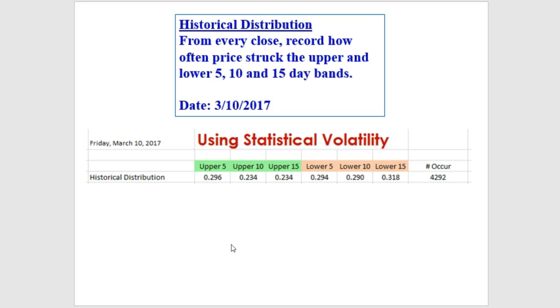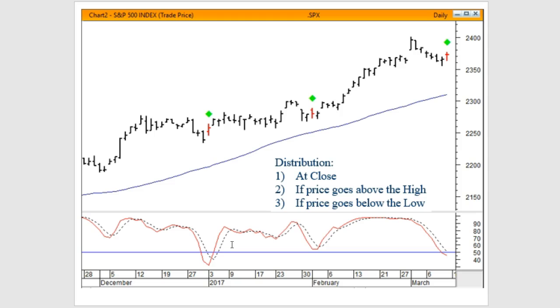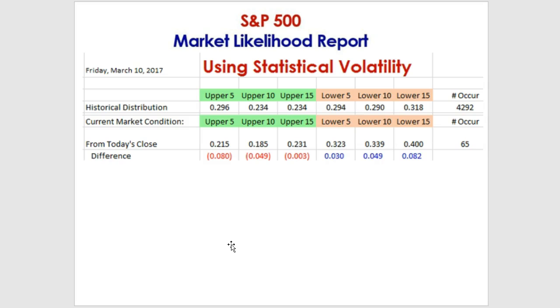Do you see that? Okay, so with that in mind, now we're going to look at the distribution after our condition develops. Our condition doesn't occur that often, 64 times, going back to Jan of 2000. We're going to look at the distribution as of the close. Also, what happens if price goes above Friday's high? What happens if price goes below Friday's low? What's the distribution then? That way, you'll have an idea on what to expect on Monday if price exceeds Friday's high or low. So here we go. As of Friday's close, that occurred. We have 65 occurrences. Price struck the upper bands less often.